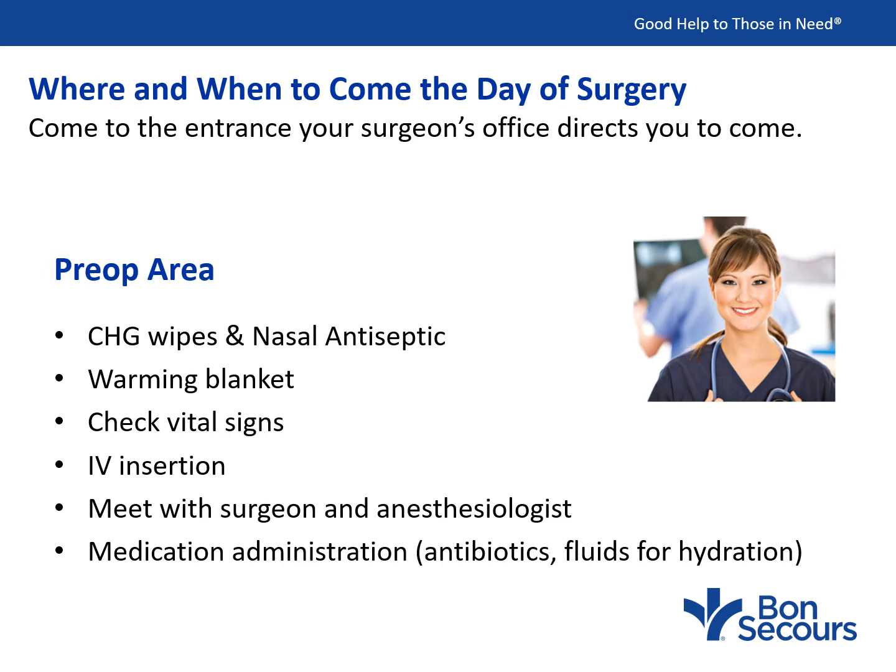When you arrive and get checked in, you'll be taken back to the pre-op area where you'll be wiped off with CHG wipes, and your nose will be swabbed with an antiseptic. You'll have a warming blanket applied. These are all to help prevent infection after surgery.